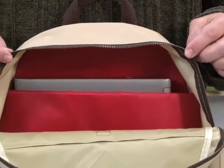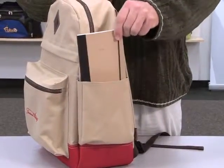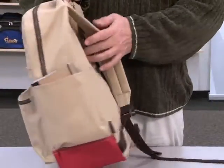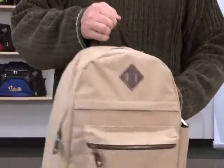Both khaki models feature a red interior lining, and the black model features a black interior lining. Additional features include a side utility pocket, a padded back panel, adjustable padded shoulder straps, and a top grab handle. This versatile backpack is great for college bookstores or school programs.